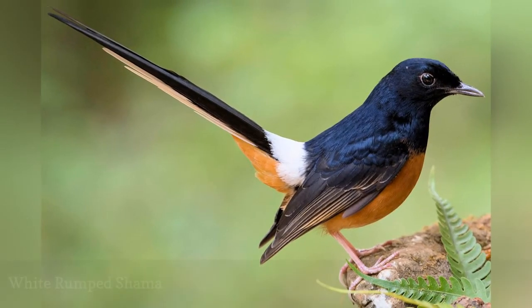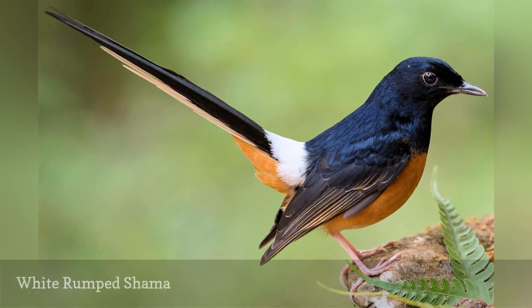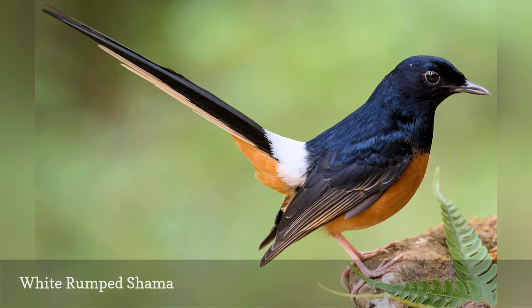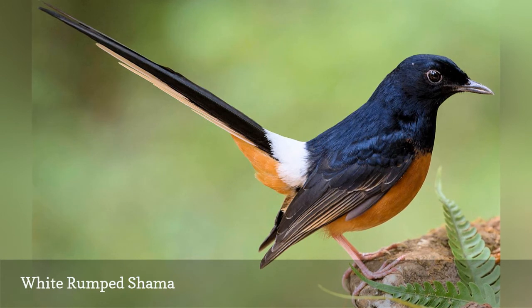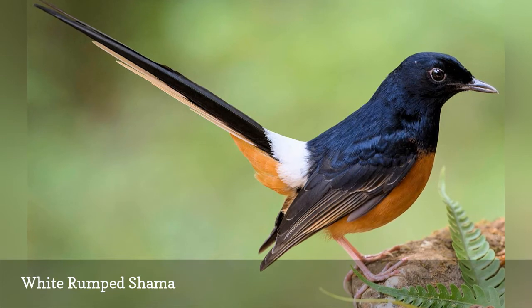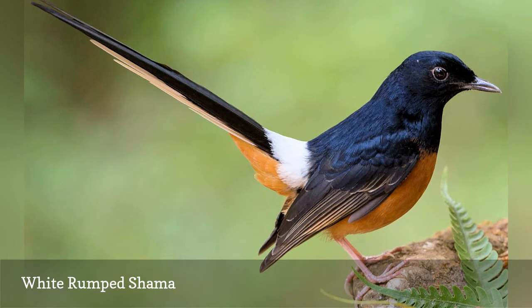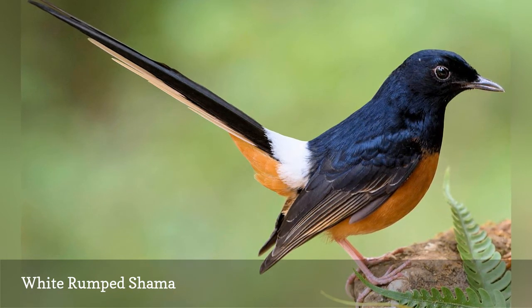The White-Rumped Shama, Copsychus malabaricus, is a distinctive long-tailed songbird with bold black, orange, and white coloration. These birds were brought to Hawaii from Malaysia in 1931 and today are well established on the islands. They're easy to see in forested areas and parks, as well as in botanical gardens and even occasionally on beaches where streams bring riparian habitat to the shore. These birds have a pleasant song, making them welcome guests in many areas.